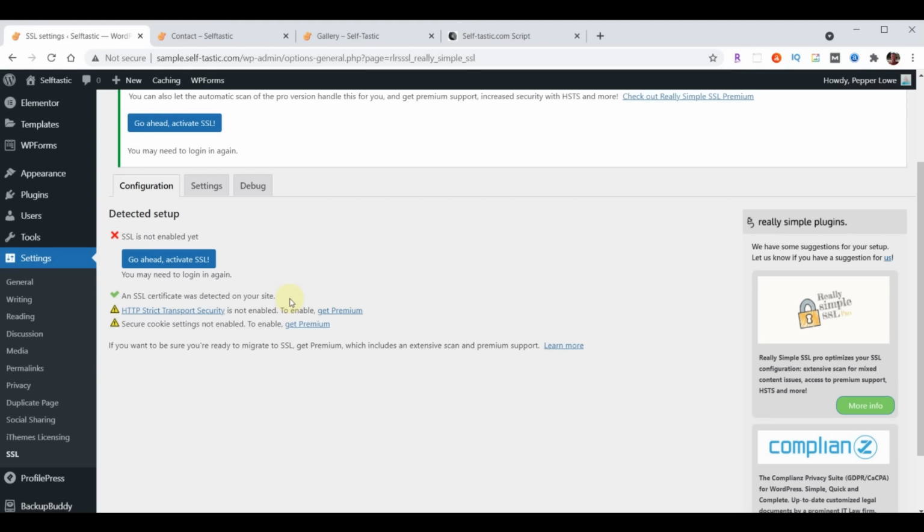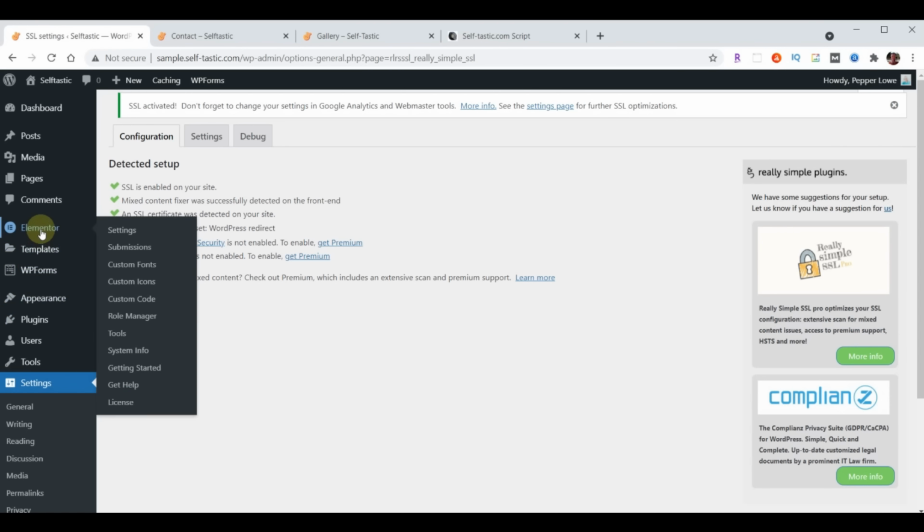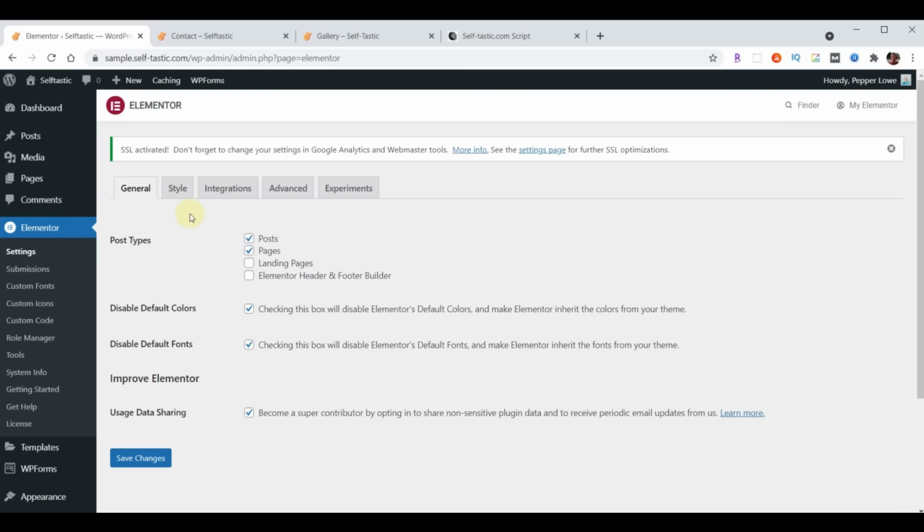If you don't see that message, you need to contact your hosting company to ask them how to get your certificate activated. Because without a certificate, we can't secure your web pages. Since we have a certificate, all I need to do is click on Go Ahead to activate. Now it's been activated. Once you've activated your SSL and you weren't in secure mode, it's likely to want you to log back in. So for example, our next step is going to click on Elementor. And when I did that, it asked me to log back in. So I'll choose Login.